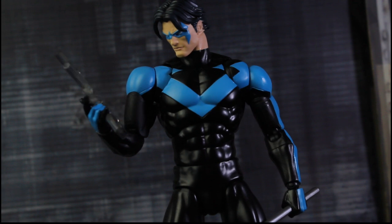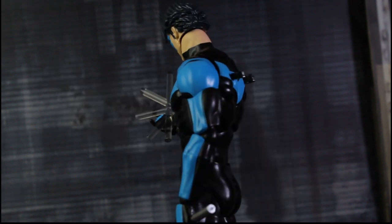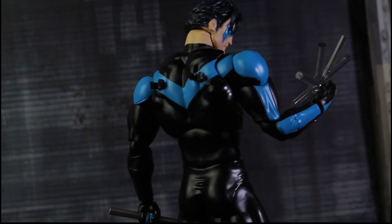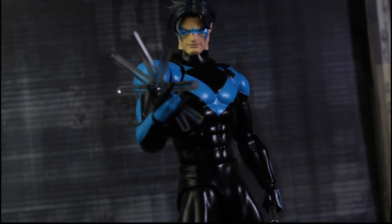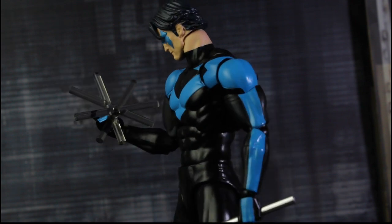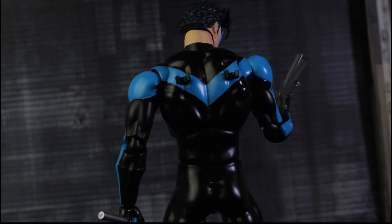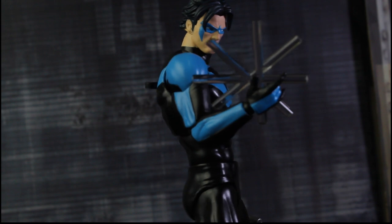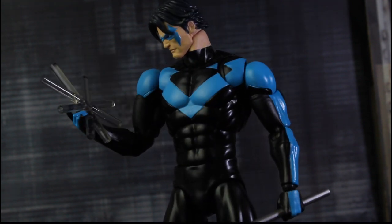And the only other Nightwing figures you can get are basically the old DC Icon figures, which the articulation on those figures isn't all that great. You would expect them to be good because they look like Marvel Legends, but they actually aren't. And the McFarlane ones, which my reason for not getting those is I don't like 7-inch figures, and the anatomy on those figures looks kind of crazy at some points. So this is by far the best normal Nightwing you can get on the market.